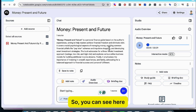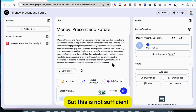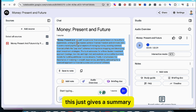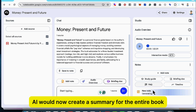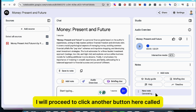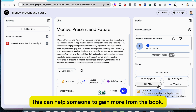So you can see here, first it generates a simple one paragraph summary. But this is not sufficient enough for someone to learn about the book. This just gives a summary. So you can see there's this button here called Briefing Doc. If you click on this, AI would now create a summary for the entire book. While it is waiting for it to be generated, I will proceed to click another button here called FAQ, and then I will come back to it to explain how this can help someone to gain more from the book.